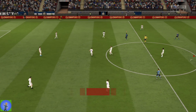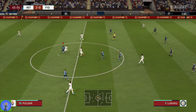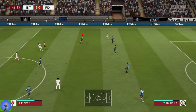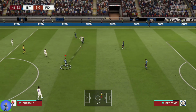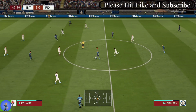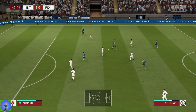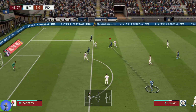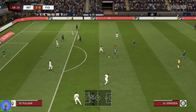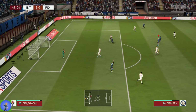Second half time at the San Siro tonight. Eriksen. Romelu Lukaku. Going forward well. It's about finding the right pass now. Eriksen! The keeper can deal with that.